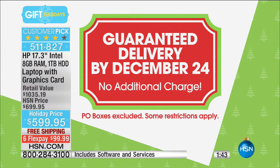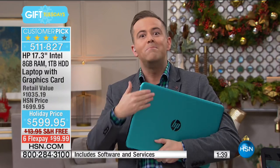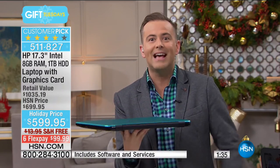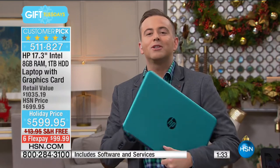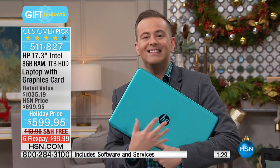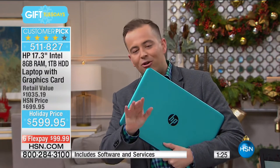We've talked about Intel Inside and AMD Inside. We talked about that amazing graphics card. We talked about the bigger screen because it's over 17 inches. We talked about how lightweight it is, how long the battery life is. We talked about that it's the number one brand in America when it comes to computers today. It's HP. And we talked that they give things and do things for us that they don't do for anybody else.